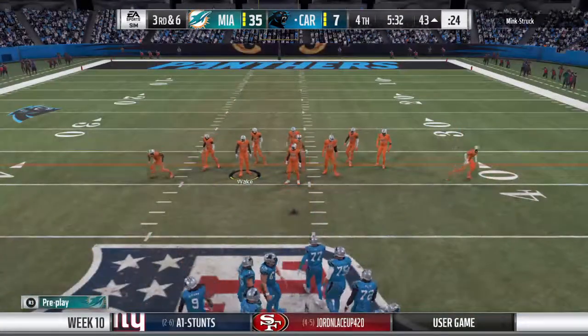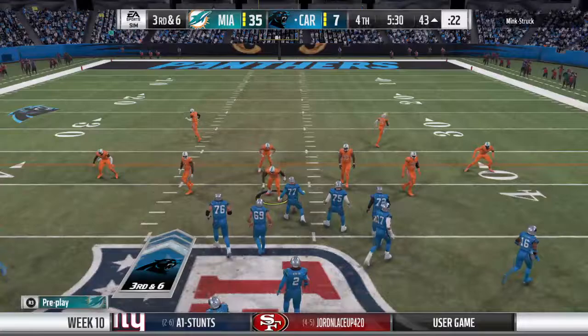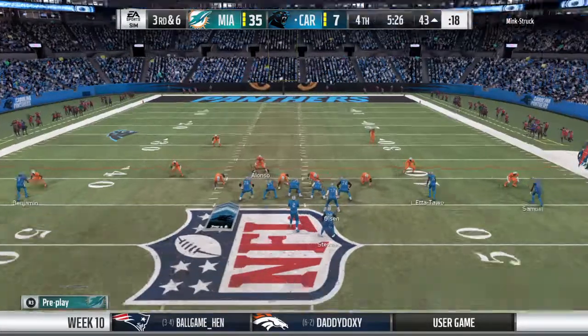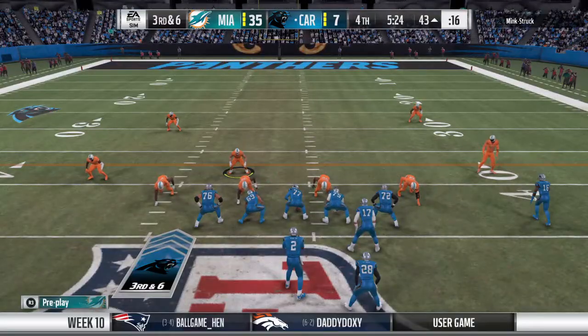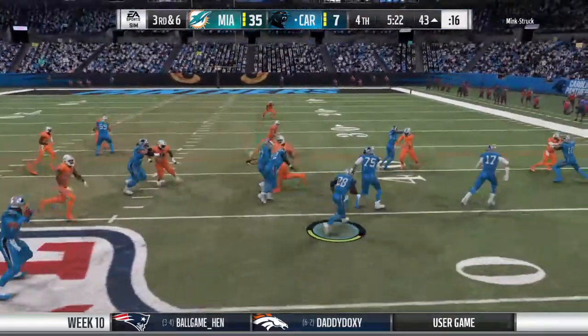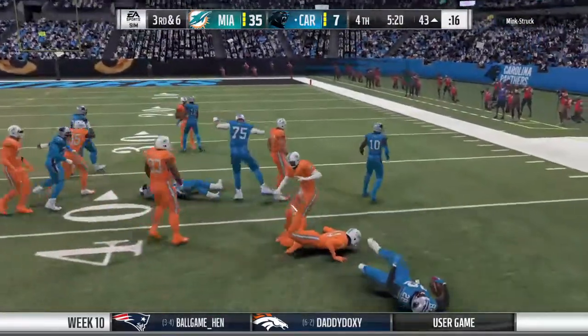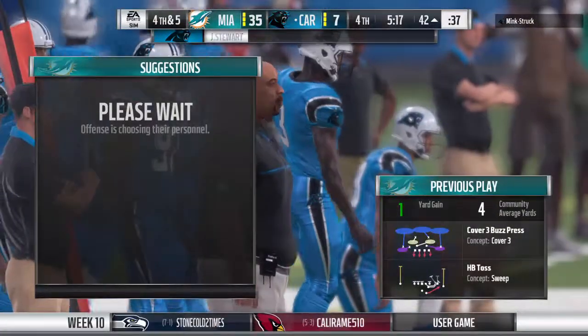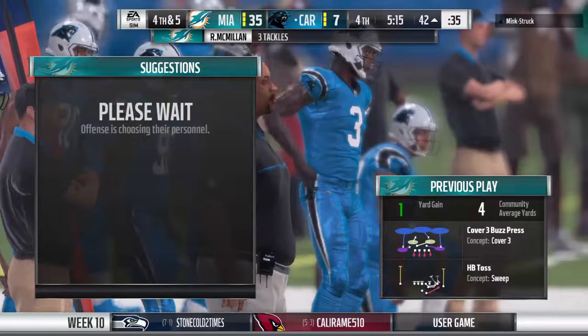And the defense searches for one more stop here after the run on 2nd down. On 3rd down, Jonathan Stewart. And he'll be brought down at about the 42. Only a yard on the pickup there, and it's going to leave him with a 4th down.